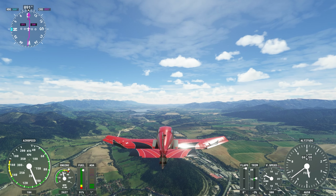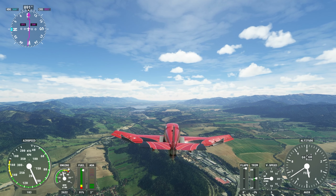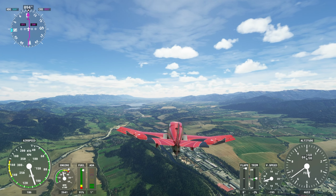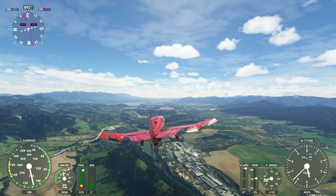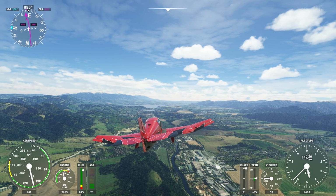Alright, well we should be turning fairly soon. We've done over 8 minutes, almost 9 minutes. We're well and truly over Ruzomberok. And we're waiting for the purple arrow. Thank you, purple arrow. 75 degrees and 4 minutes 10 seconds.